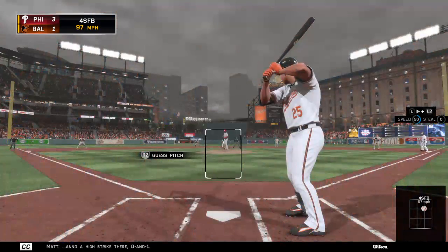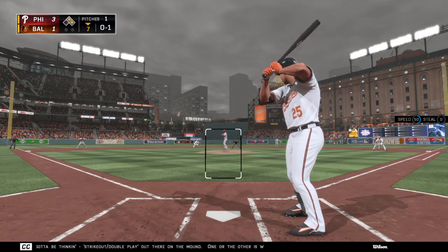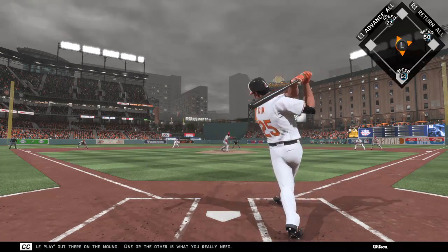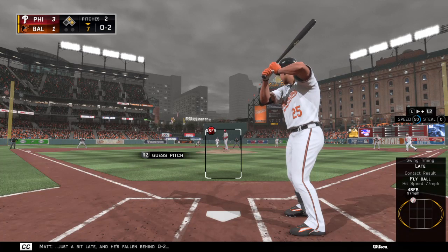And a high strike there, 0-1. Now with 2 on, nobody out, you got to be thinking strikeout double play out there on the mound. One or the other is what you really need. Just a bit late, and he's fallen behind 0-2.